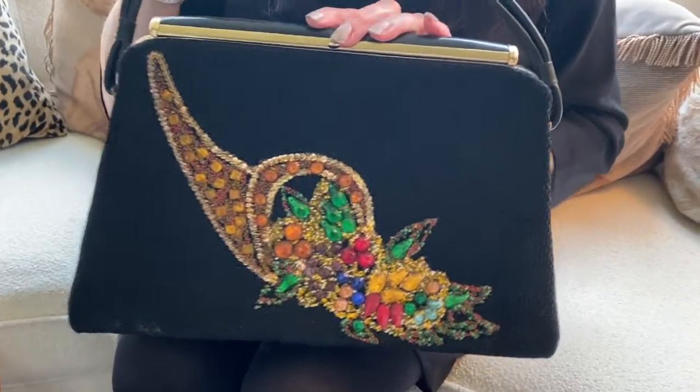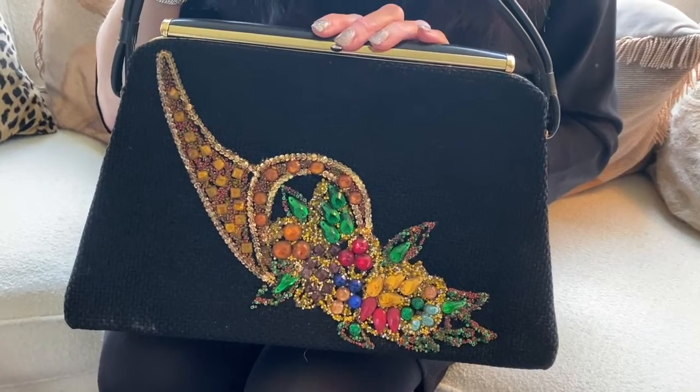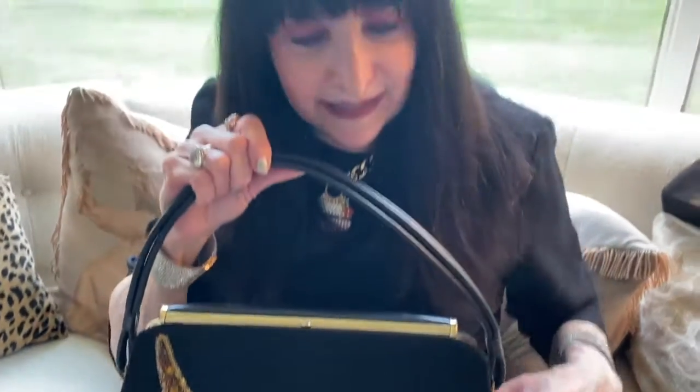Here's a bag from Canon, which would be perfect at Thanksgiving time because the imagery on this one is a filled cornucopia.